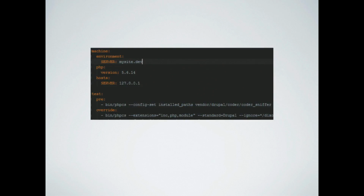And I specify my host file, what entries should be in there. Then I get into this test section. This test section has a pre and an override section within it. The pre-section happens before your tests are run. The override section overrides the default test Circle CI would run. So on PHP projects, Circle CI is going to try and run PHPUnit. If you're working with Drupal 7 sites, you most likely don't have PHPUnit. Maybe you do. Or maybe you even want to do more than that.